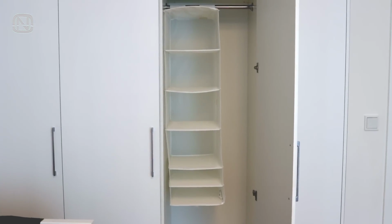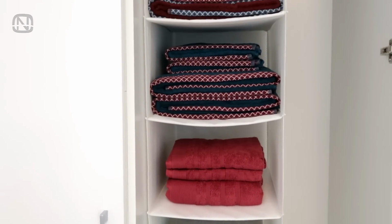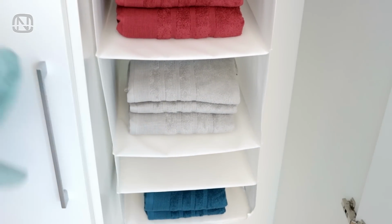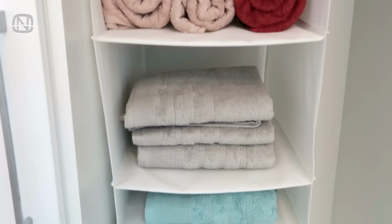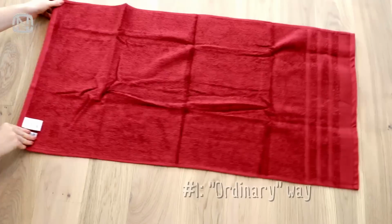A hanging closet organizer is an interesting option when it comes to storing towels. Here you can sort towels by colors and family members. Each person will be able to get his or her own towel from its shelf without messing up the order on other shelves. Fold your towels however you want, the classic way, in stacks, or by simply rolling them either in a regular way or in a spa style.